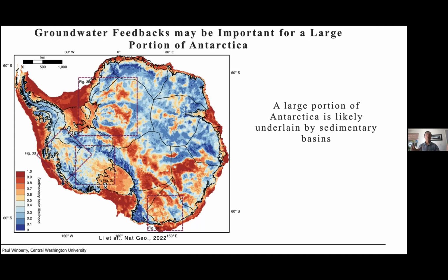And so you see there's a lot of regions in red. This is not a perfect map. The data is very sparse. I know there are a few places in here where some data is coming online that wasn't incorporated in this, and this is going to need to be updated. But the point being, it's a good first attempt to say, look, there's probably sedimentary basins everywhere, and this could be an important process, not just for where we studied, but for the entire continent or large portions of the continent. So basically, red, there's sediments, blue, probably not.